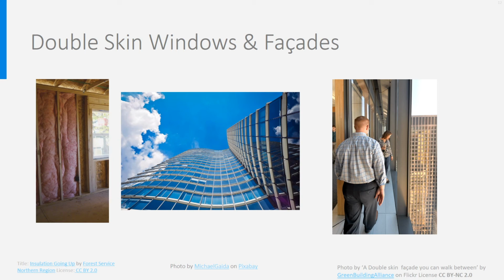A specific solution consists of using an additional glass envelope around the window or even around the building itself, as you see on the right side, where the cavity is broad enough to allow for people to walk on it. Sometimes the inner glazing is double and the outer is single, sometimes it is the opposite. The double-skinned facade provides this way additional acoustic insulation against noise from outside.